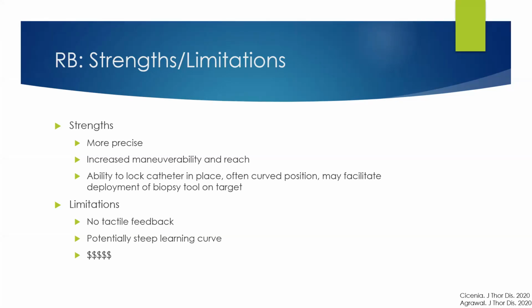Some say that it's harder for the older generations, and maybe it'll be easier for younger generations because they have more experience playing video games. And then the cost, it's not clear what these things are going to cost, but you can expect they're going to cost quite a bit. And then it'll really be figuring out whether the benefits that they give you are really worth the extra expense.